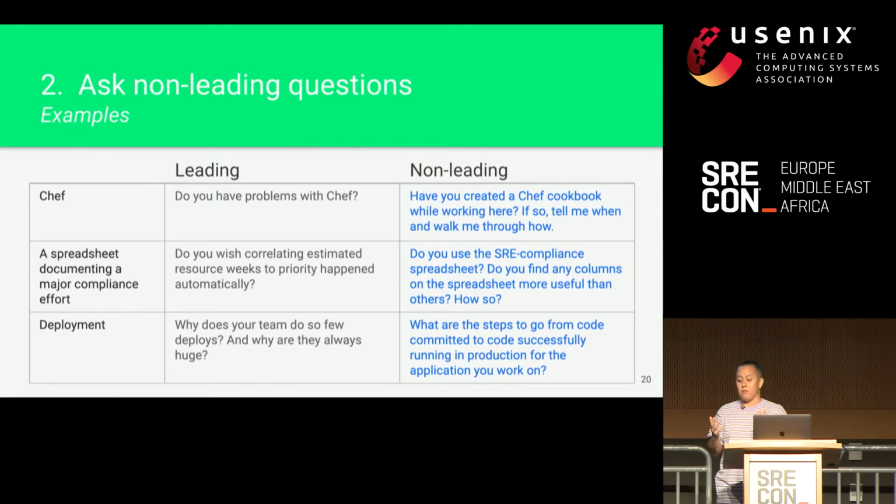So this is another example of a product, a spreadsheet documenting a major compliance effort. Just a spreadsheet, but people have to use that spreadsheet when you're not sitting right next to them. So that's why it's a product. And then deploying. These are, again, processes that are happening all the time, and you're not sitting next to the people doing it. You want to make sure they have a good experience. So instead of asking, why does your team do so few deploys and why are they always huge? It's pretty confrontational. It's not very nice. They're not going to want to open up. They're going to get a little defensive.